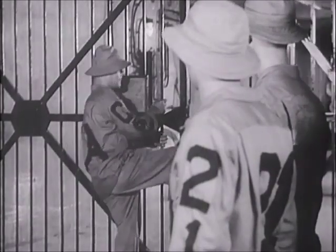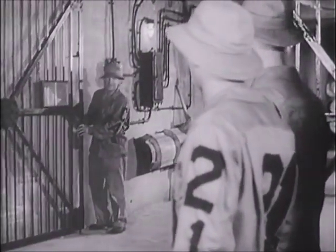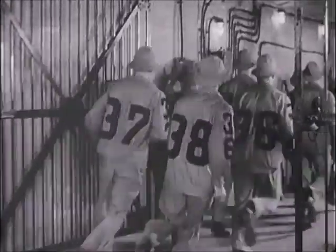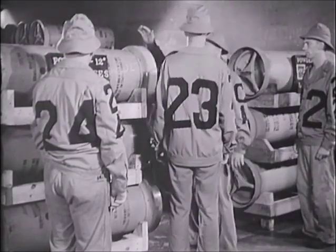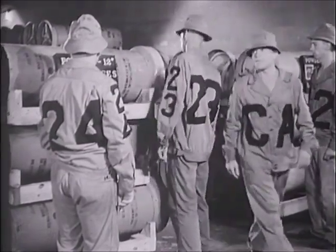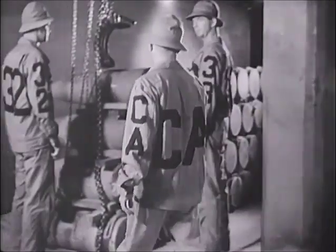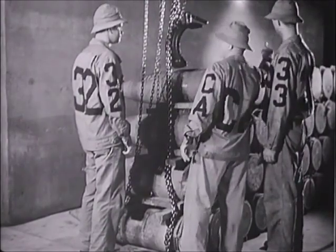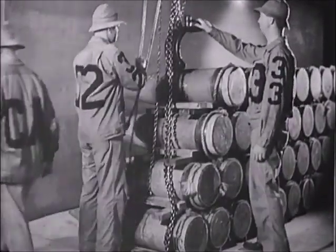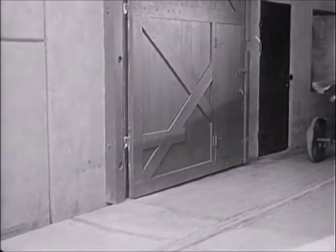At the command, details post, the chief of ammunition opens all galleries and magazines and posts his squad. At the command, examine gun, he inspects the materiel under his charge. He gives instructions for the preparation of ammunition and equipment to the projectile and powder details. The projectile detail runs loaded shot trucks to the emplacement where they are turned over to the gun squad.